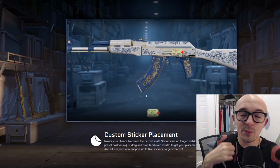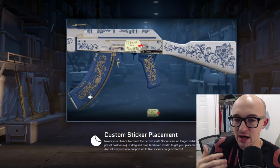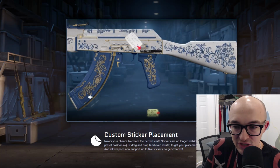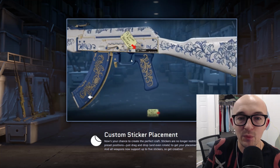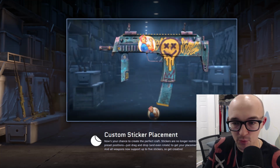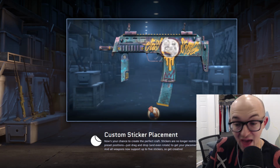But the only thing is, we haven't gotten a ton of new content since then. Yes, we did get the Kilowatt case, so that was very good. We got some new skins to start crafting with and stuff like that. But we haven't really satisfied people's desire for new content. People want a lot more new skins. People want a lot more new everything.